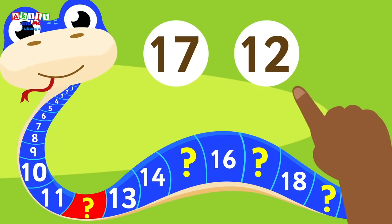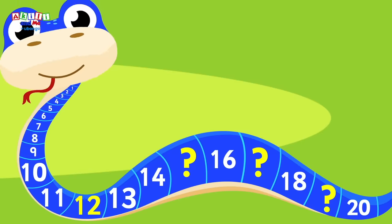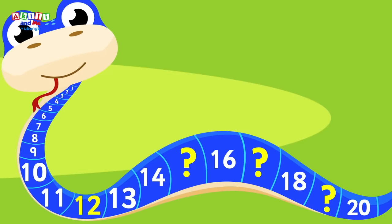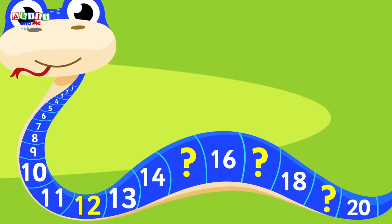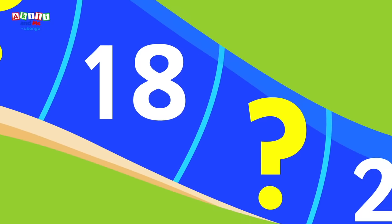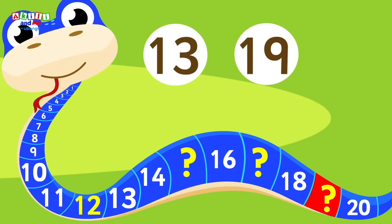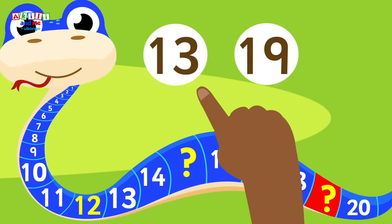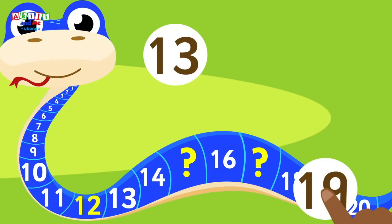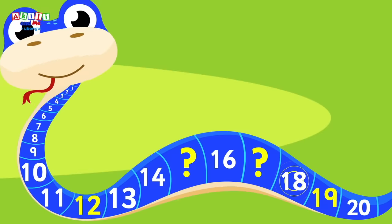Number 12. This one! Correct! That is number 12 and it comes after number 11. Look! What number is this? Number 18! Good! What number comes next? Number 19! That's right! Which of these two numbers is number 19? Number 19 and it comes after number 18.